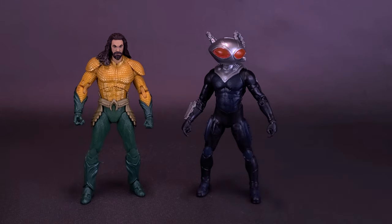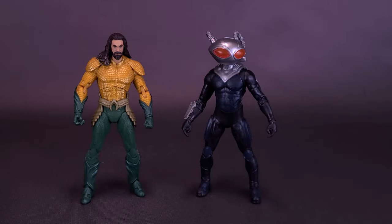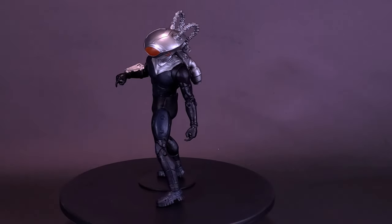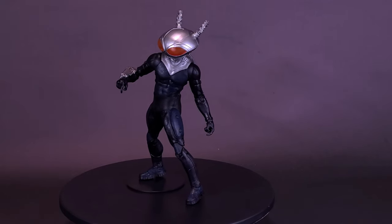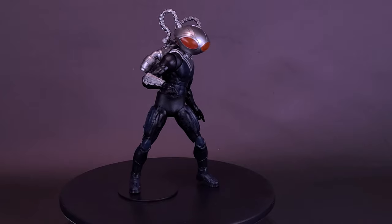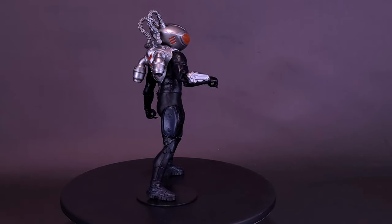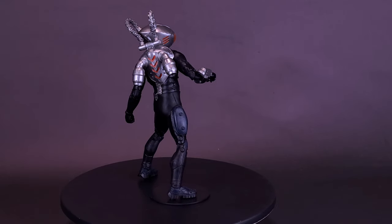So if you are looking to probably pass on the majority of this wave and only really pick up Black Manta, this is a figure that doesn't necessarily have to belong in a Filmverse. It's easily one that you could have just on display with the rest of your DC comic figures. While my anxiousness to put Black Manta on the shelf may have to be postponed until, of course, we look at the remaining two figures from the Aquaman and the Lost Kingdom, I might, though, take my own advice and put this guy on the shelf not as a movie tie-in figure, but rather one that's tied to the comics.